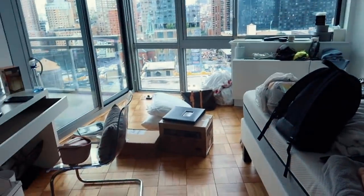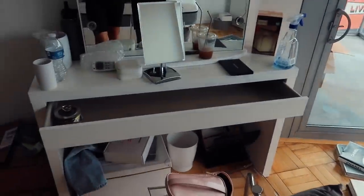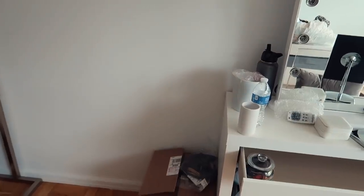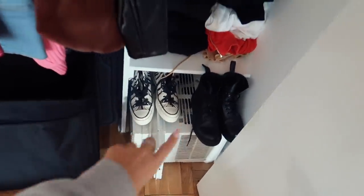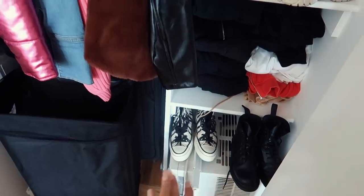My room's a mess. I'm getting a new mirror, like I said. And then I might get a new desk. I don't know yet. I'll see. I'm going to get a black clothing rack to go here for my coats and stuff because they are thicker. But then this is my other closet, so I have a lot of shoes. I need to figure out this situation. So let me know what you guys think I should do.